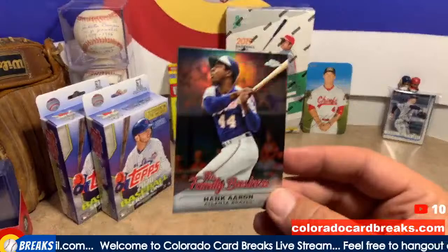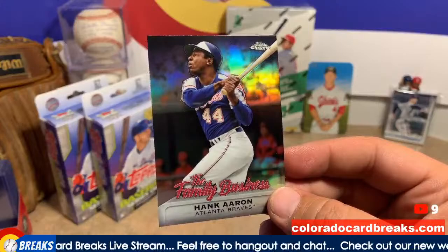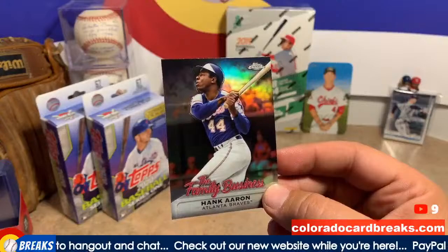Okay. Last card's a nice one. Not last card, last card of this pack. Well, that'd be a hard question.